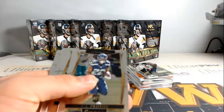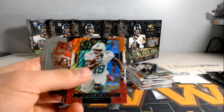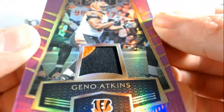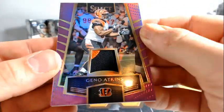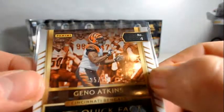Alrighty. Let's go ahead. Nice Dak rookie dummy. Jakeem Grant Prism. Refractor Aaron Donald. And we're going to start things off with a Geno Atkins purple two color relic for the Cincinnati Bengals. That is Kip. We're going to start things off for us, Kip. Nice Geno Atkins, 35 of 60.